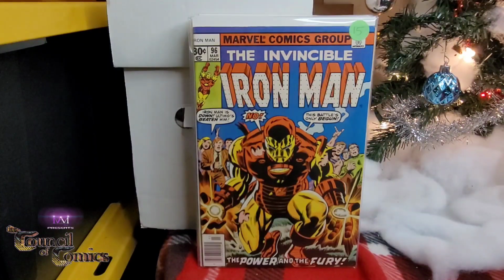The Invincible Iron Man number 96. This is a $15 book. Whenever I can pick up these older issues at real cheap prices, pretty cool, because as the years go by, the more scarce they become.